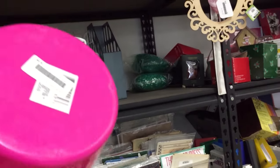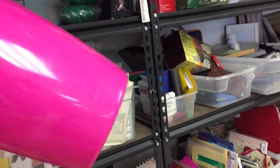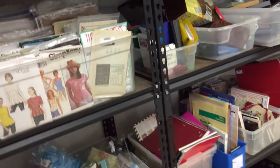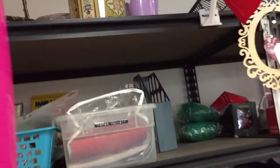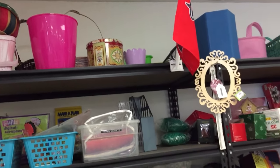This would look really cool in the rainbow garden. It's $1. Boy, it's bright, but you know what? It's going to work. So I'm probably going to end up getting it. I'll leave it for now. If somebody gets it, they get it, but I'm going to probably go back. It's $1, and today they have 20% off, so I'm going to probably get that.